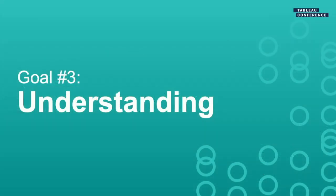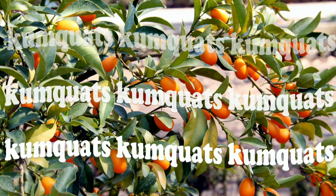Okay, let's move on to understanding. How do we make sure that people are going to understand the knowledge that we actually want to transfer to them once we have put this information product in their hot little hands?